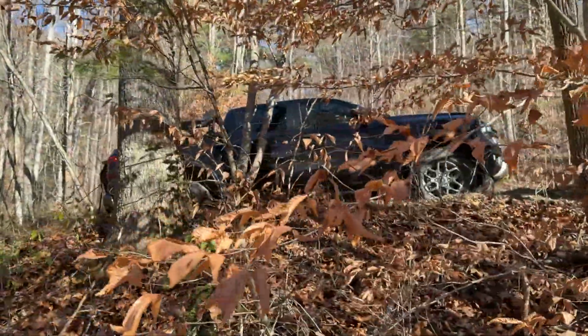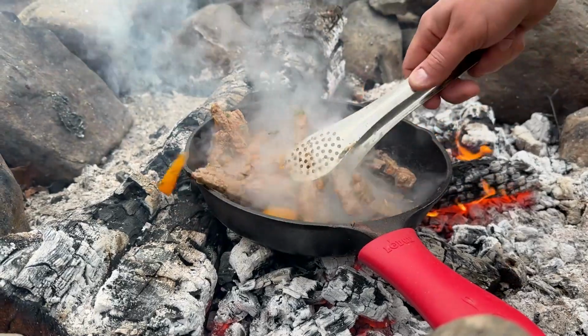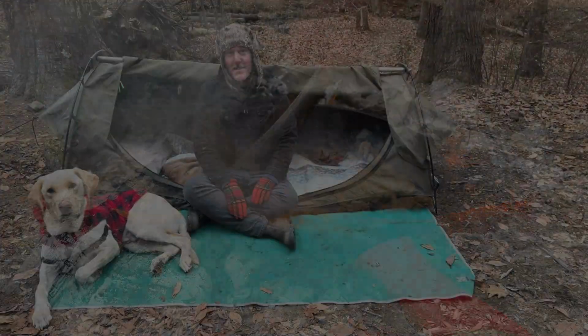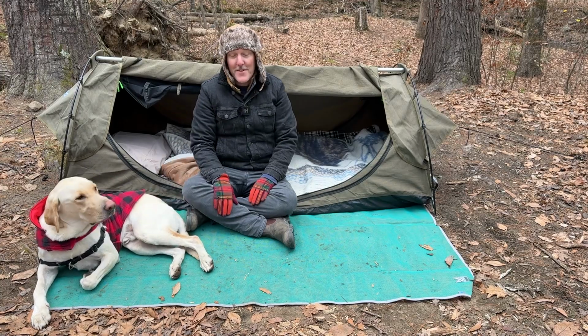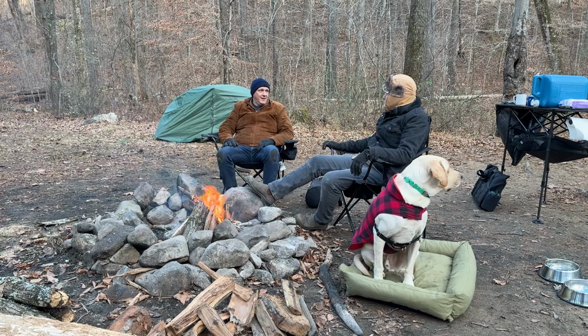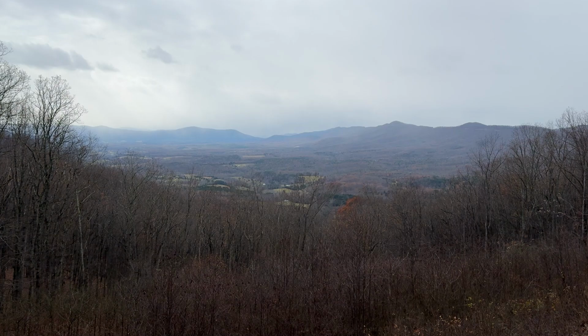The day after Thanksgiving, my friend Adam and I packed up the truck and headed into the Blue Ridge Mountains for some cold camping. I was excited to test my new swag, and the forecast was calling for below freezing temps. What better way to break in a new tent? Stick around for some chill camp vibes and some awesome shots of the truck with some new overlanding gear.